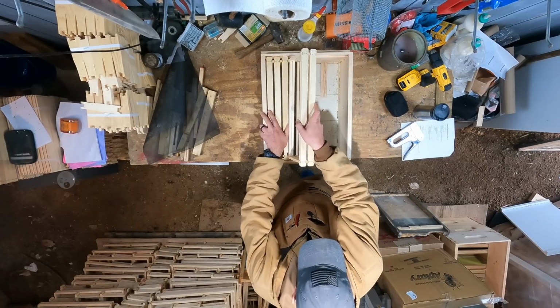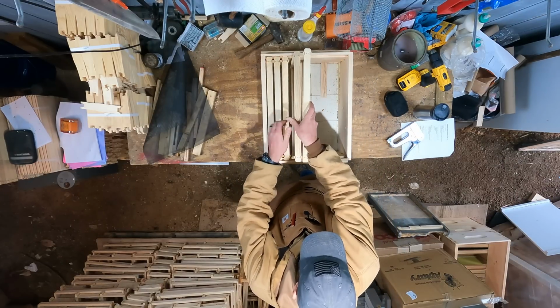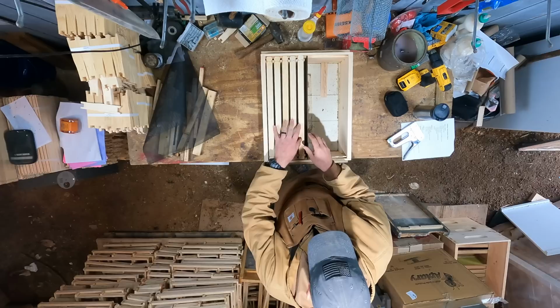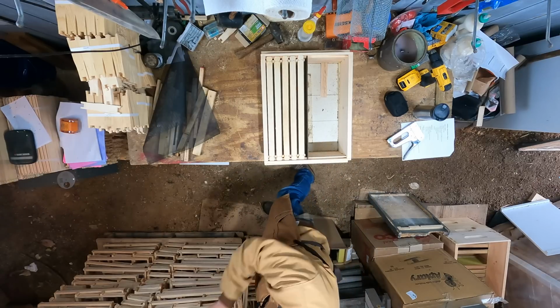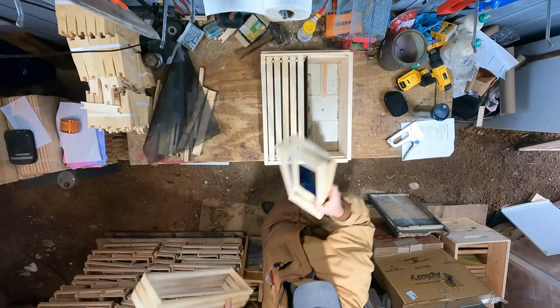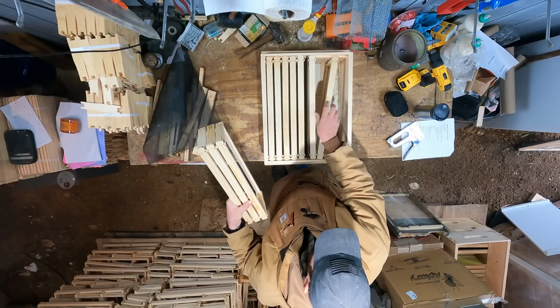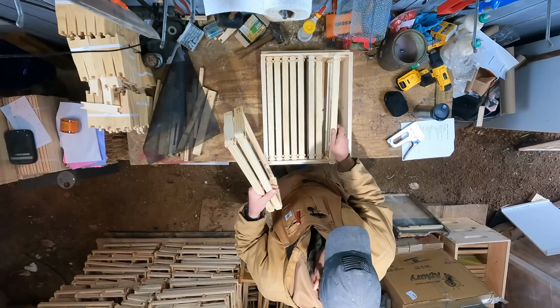I may have to go with a 9 frame arrangement at some point. I think that these frames will get pretty tight. They'll get tight working these in here. So it may be better to do 4 frames on one side and 5 on the other. But I'm going to try this first and see how it works.